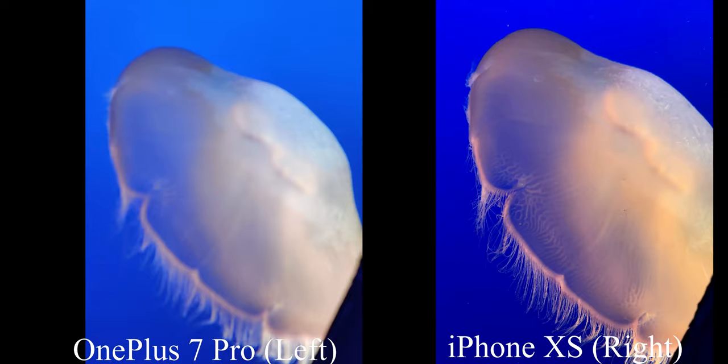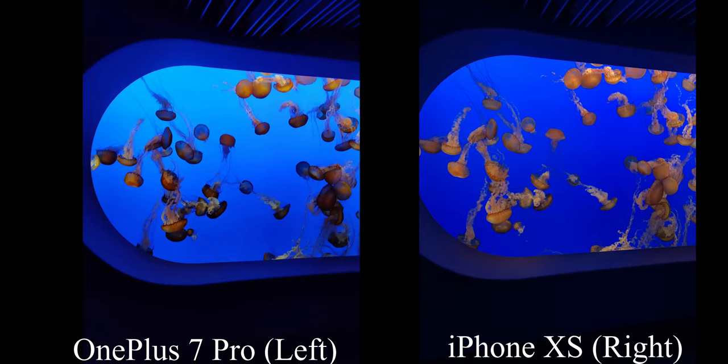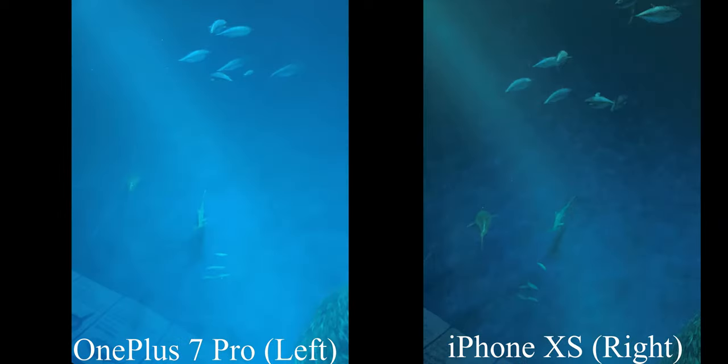In terms of low light conditions, they both did pretty good, but I did prefer the iPhone XS a little bit more because the colors look a little bit more natural. The photos that the iPhone XS took in the Monterey Bay Aquarium were a little bit darker, but they were more realistic and that's actually how it looked. The blues were a little bit darker and richer. The dark blue in the OnePlus 7 Pro started to look a little teal. But for the clownfish picture, I did prefer the OnePlus 7 Pro since it did look a lot more vibrant.